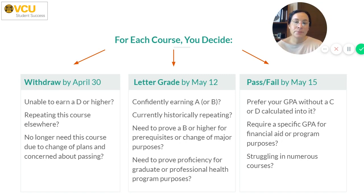As far as a letter grade goes, you need to make a decision about whether or not you want to keep the letter grade that you earn. So if you are confidently earning an A or a B in a course, it's probably the best option to earn the letter grade. Additionally, if you are historically repeating the class because last semester you earned a D or an F and you're trying to improve your GPA, you should probably still earn the letter grade. If you need to prove a B or higher for prerequisite or change in major purposes, then you likely still need to earn that B or higher in order to prove your proficiency. And if you need to prove proficiency for graduate or professional health program purposes, then you should probably still earn a letter grade.